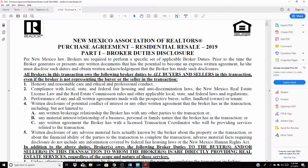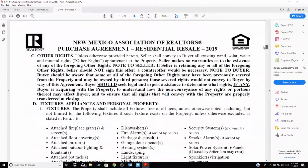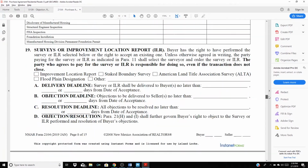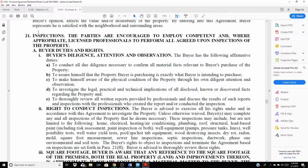So for us, we're going to scroll down to paragraph 21, which is the paragraph that outlines our inspections and in fact gives us rights for inspections. Inspections on paragraph 21. The parties are encouraged to employ competent and, where appropriate, licensed professionals to perform all agreed upon inspections of the property.